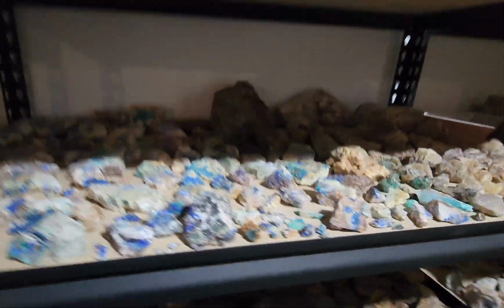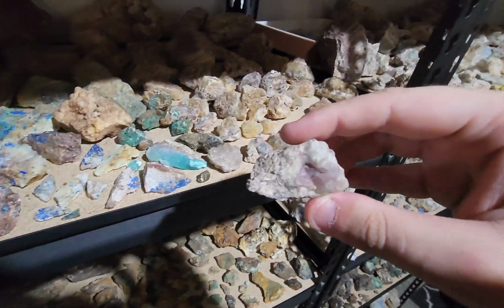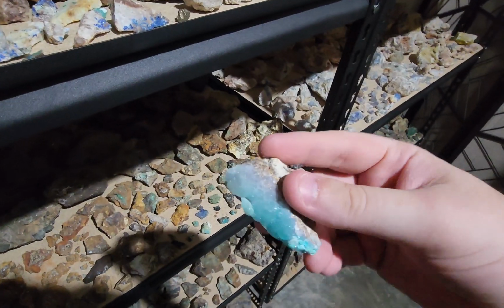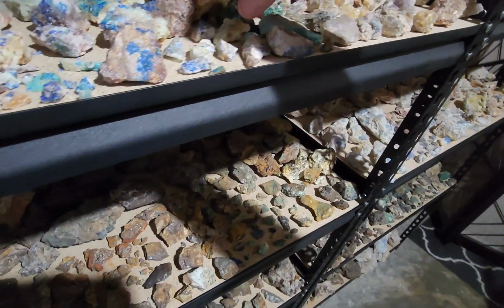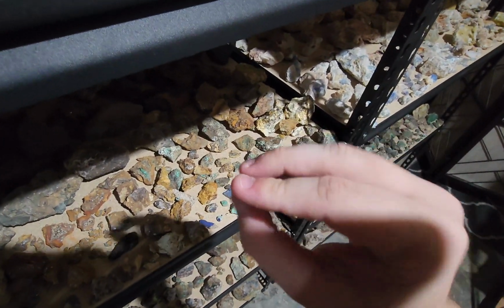Going into my New Mexico stuff, actually we'll start in Arizona. Just some more fluorite that I found in Arizona, not too far from the border of New Mexico, though. This is classic Kelly smithsonite. I found this a long time ago when you could still access the Kelly mine to the public. It is no longer accessible, unfortunately. More smithsonite. Smithsonite's zinc carbonate.